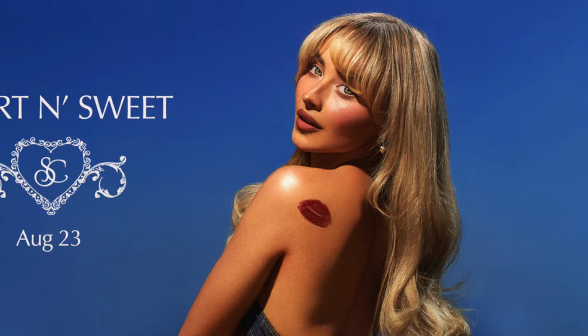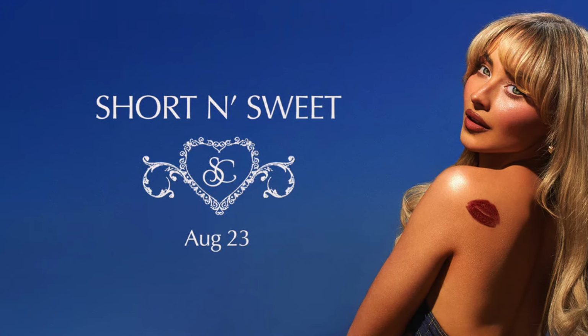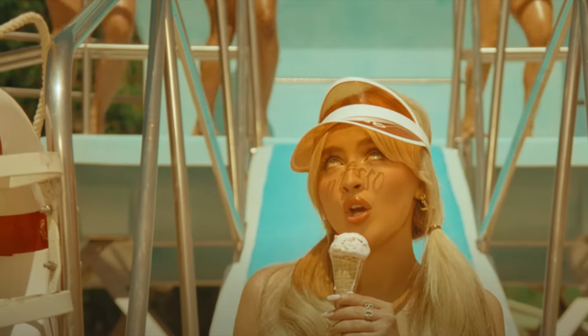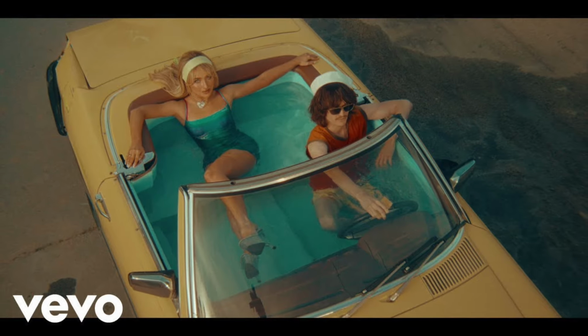When Sabrina Carpenter released her album, Short and Sweet, on August 23, 2024, it was highly anticipated in light of her singles Espresso, Please, Please, Please, and Taste, with each subsequent video building upon the last, establishing Sabrina's style and playful aesthetic for this musical phase of her career.